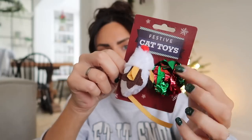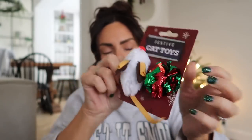Did also get the cats these. I got some festive toys for them, so you've got a little mouse in there, and another one of these, what are these called? I don't even know what this is. It's like a little foil kind of ball, and they both like those. Gigi's looking at me now, actually, with it.